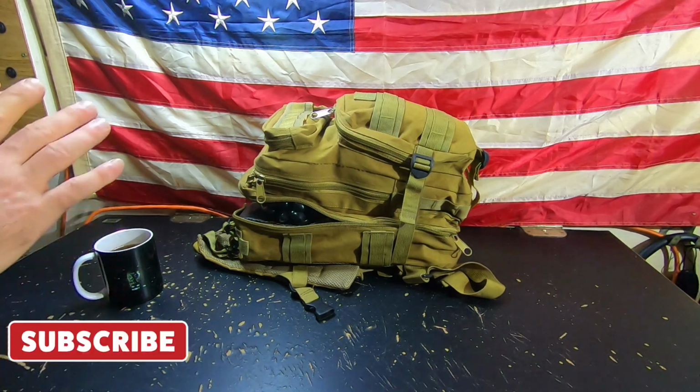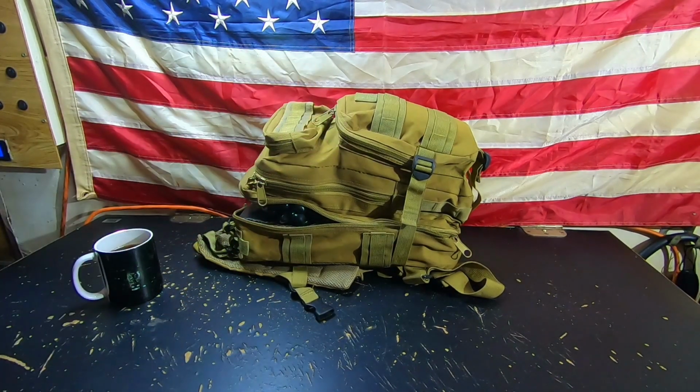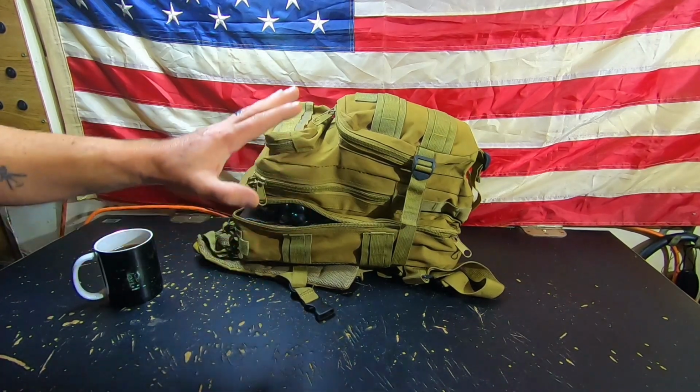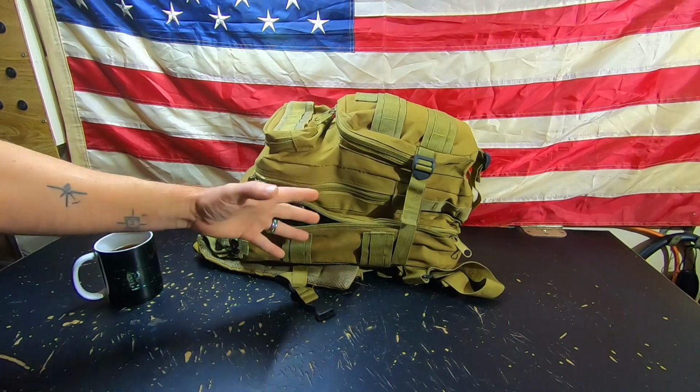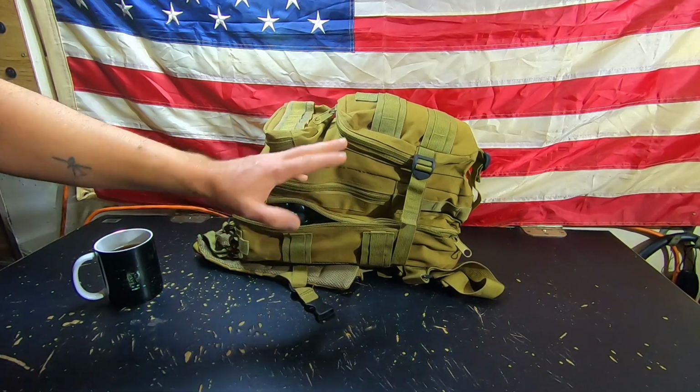Today we've got a real quick breakdown of what I actually carry inside the vehicle in case of a nuclear event. Now, it's not the fanciest, it's not the most in-depth one, but this is what we actually carry. I'll show you what we do. There are all kinds of different plans out there that you can do. But before we get into the pack, let's go over something real quick.